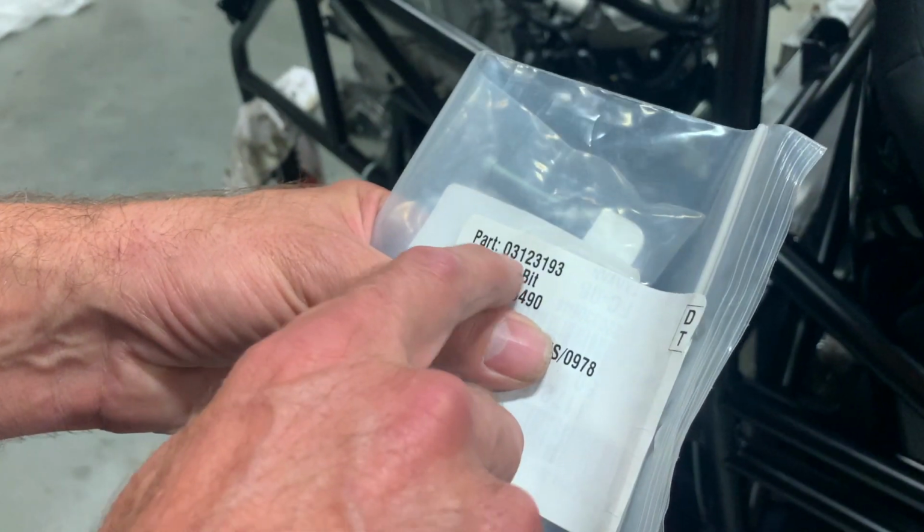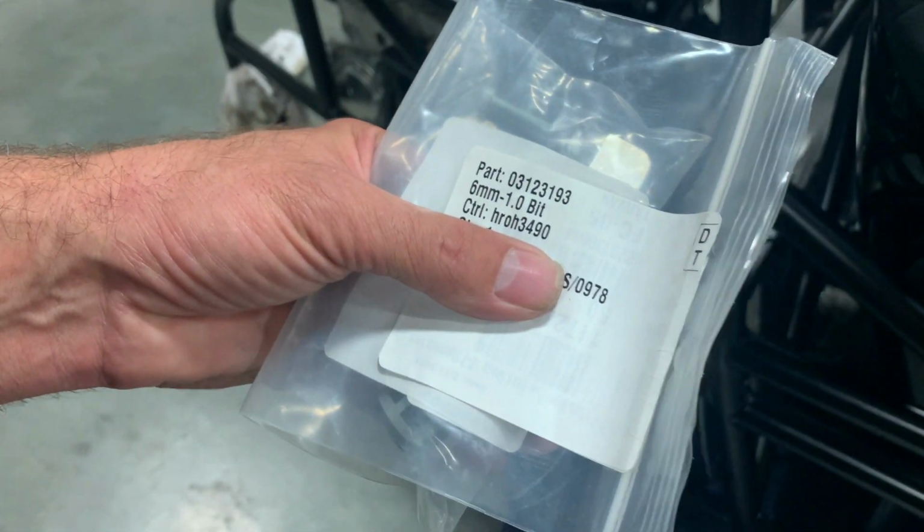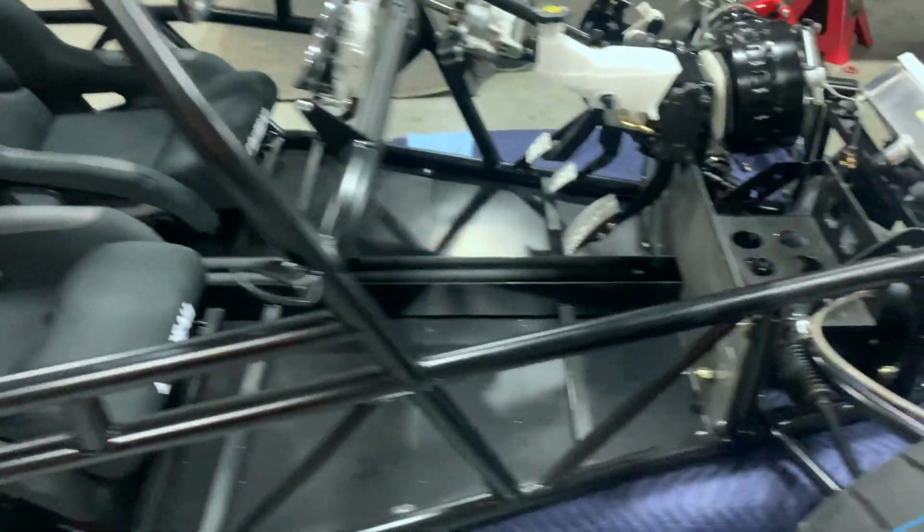This is the part number? Yeah, the part number looks like 03123-193 from Fastenal. There you go, guys. Clean. It's way better than rib nuts or whatever. I'd rather do this, in my opinion. Do what you want. Nothing wrong with rib nuts, I don't guess.